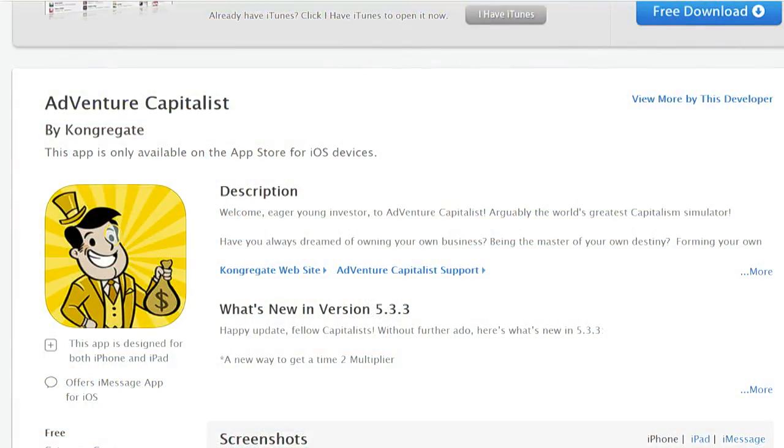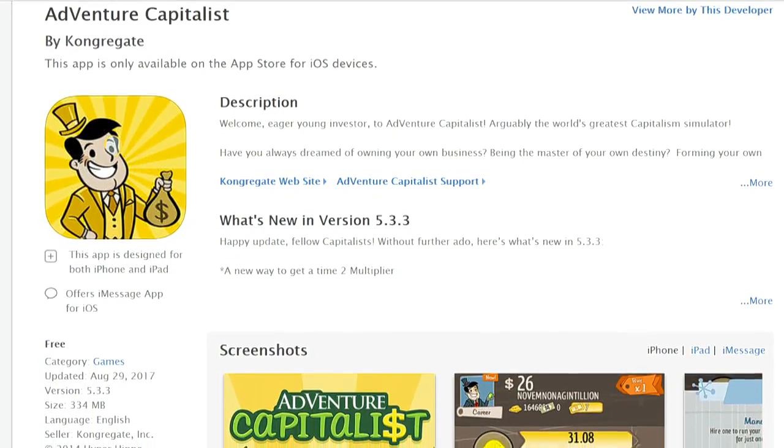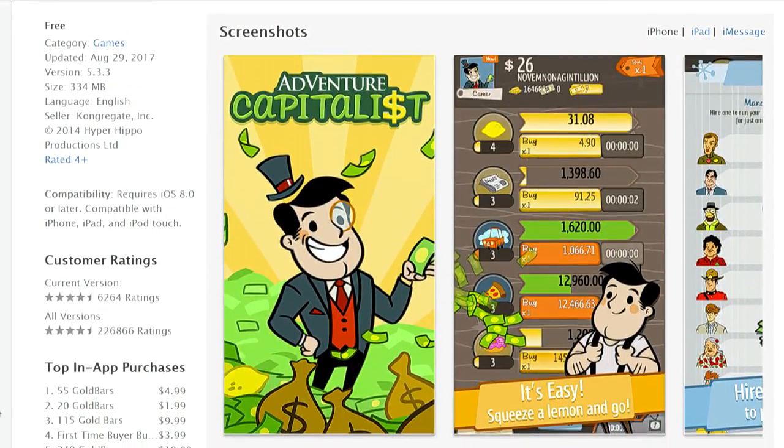My children also play Adventure Capitalist. It's one of those super addicting games. They fight over it constantly, and you have to keep logging in, and it's the worst, and they love it. But sometimes you love crappy things, and that is life.